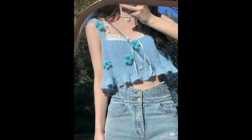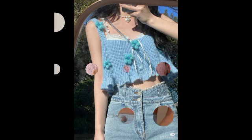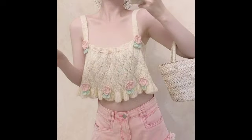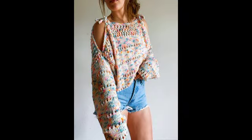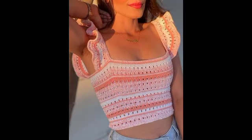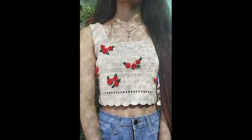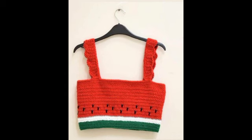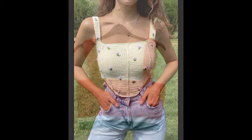Wow, so pretty. These colors: black, green and white. Okay, it has designs in black, blue, yellow, and you can carry it with jeans and shorts, unique pants. It has a small, okay, crochet, amazing suits.